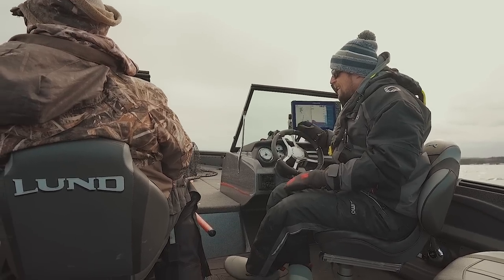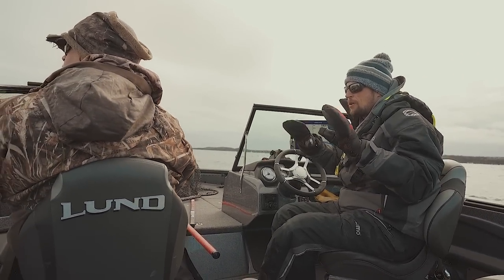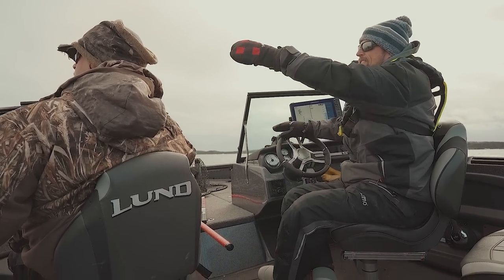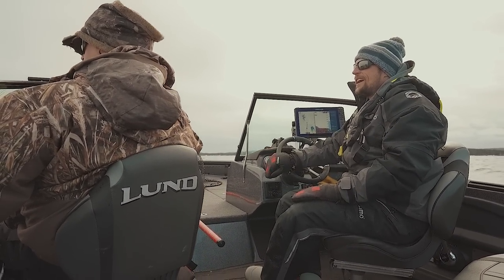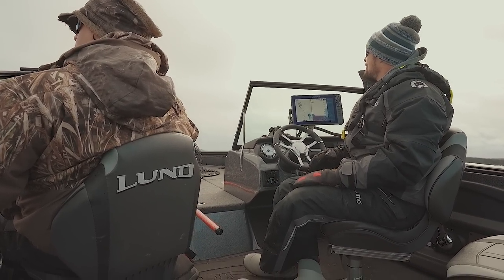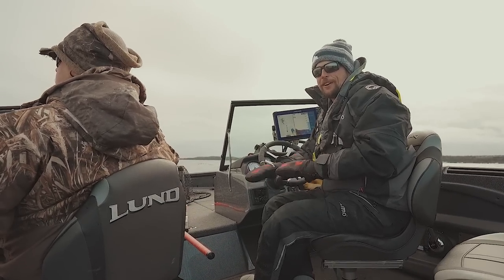I'd say my feet were the coldest part on me right now, but I can't feel my feet anymore, so we're gonna go with the hands. The hands are the coldest right now. And I think I see a snow squall in the distance. It's cold. But the plan for today is to jig up some lake trout out here on Lake Superior.